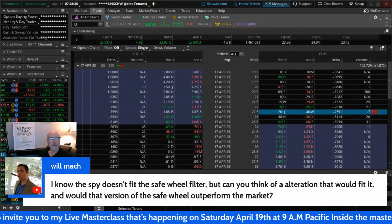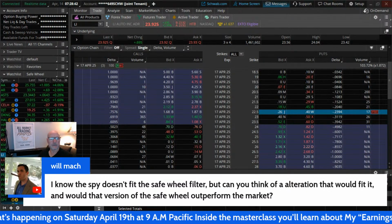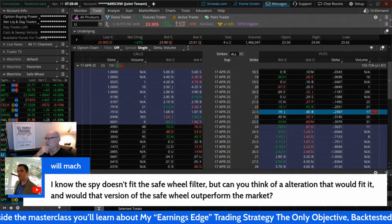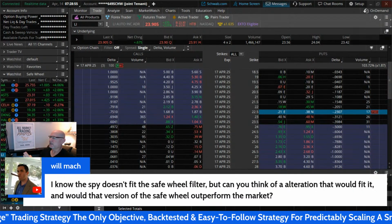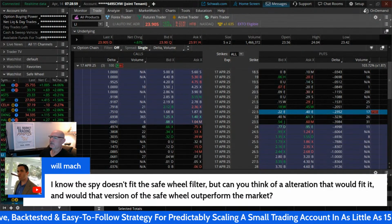He said, but can you think of an alteration that would fit it? And would that version of the safe wheel outperform the market? It's hard to say of an alteration. I would say I would just stick to somewhere where I can get the higher premium. And will it outperform the market?